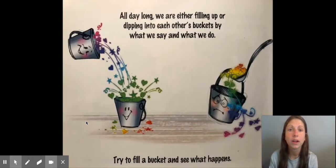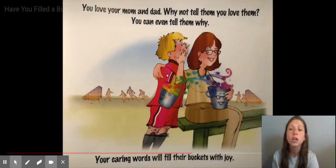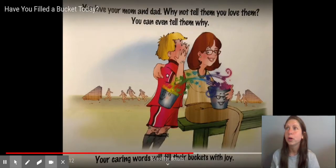All day long, we are either filling up or dipping into each other's buckets by what we say and what we do. Try to fill a bucket and see what happens. So, even you at home living with your families and cousins, you can be bucket fillers. Don't be a bucket dipper, because then it'll make you sad and then the other person sad as well. And you don't want that.